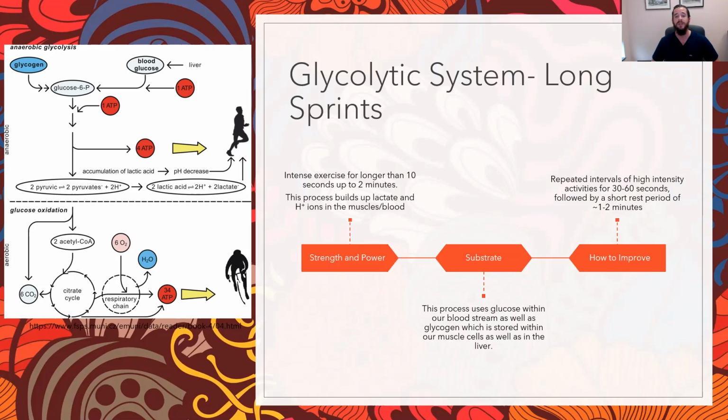But what's great about these is we can actually improve our stores by training. And the way we do this is you're going to do repeated intervals of high intensity activities for about 30 to 60 seconds duration. And then you're going to follow that up with a shorter rest period of 1 to 2 minutes. Now, different from the PCR or the phosphocreatine ATP pathway, this we don't want to do full recovery. We want to build up a little bit of that oxygen debt and build up a little bit of that lactic acid threshold in order to improve the efficiency of this system.